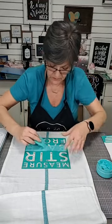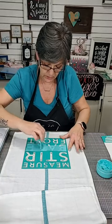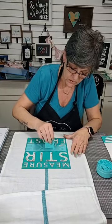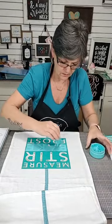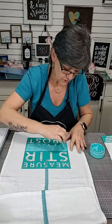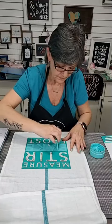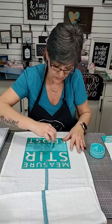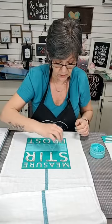Now you could put tape in between and do each color and then pull the tape up just so you don't get it mixed in where it shouldn't go. I am being brave and doing it without tape. But if you're just trying it out for the first time, then definitely tape the sections off if you're going to do different colors.